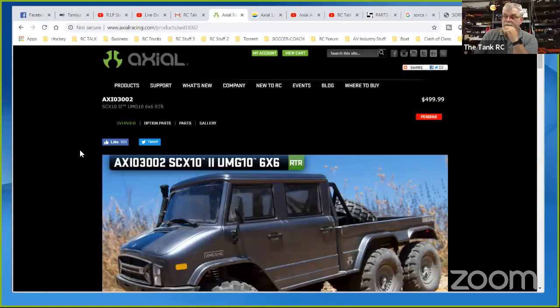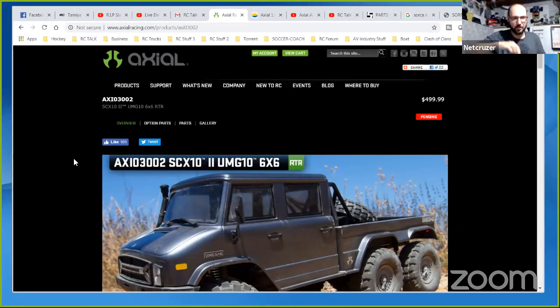Yeah. Bow Gear was just asking about the Unimog 6x6. If you go back and watch the start of this, Bow Gear, it was about 10 minutes of it. Yeah, the first 10 minutes of it, we did talk about the 6x6 Unimog. And I do have it here. I can show it real quick again. Axial does have it on their site, and there's one video out on YouTube from Axial. So here's the Axial website.